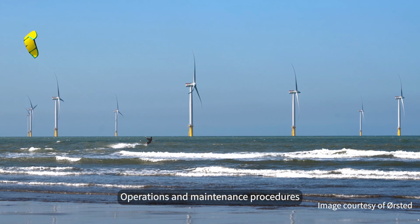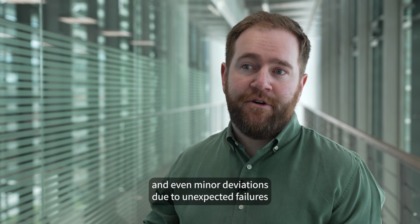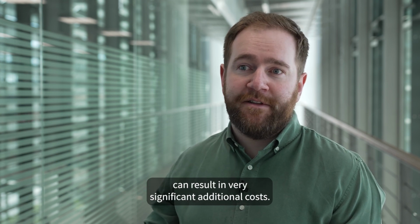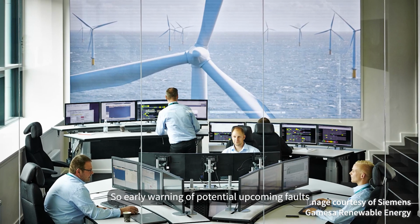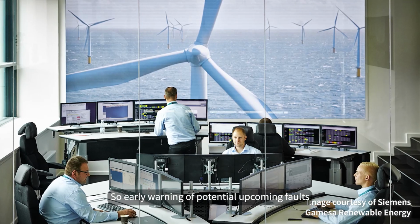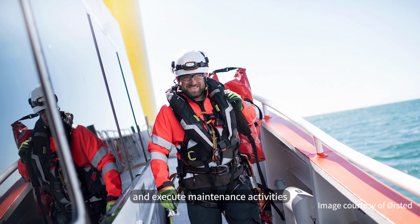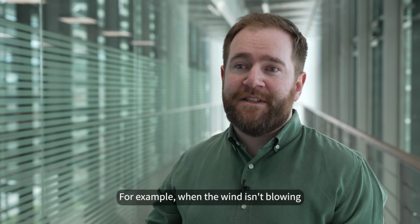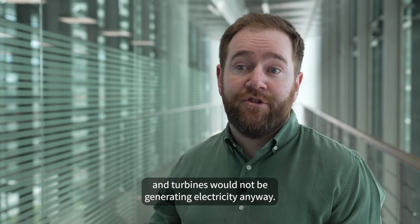Operations and maintenance procedures for offshore wind farms are very finely tuned, and even minor deviations due to unexpected failures can result in very significant additional costs. So early warning of potential upcoming faults allows us to plan more carefully and execute maintenance activities in the most cost-efficient way. So, for example, when the wind isn't blowing and turbines wouldn't be generating electricity anyway.